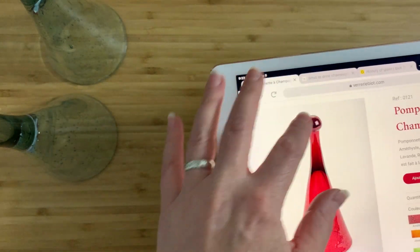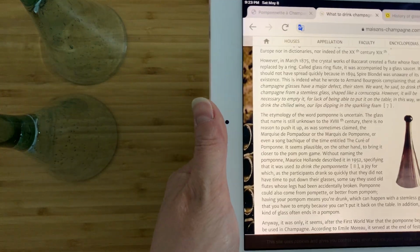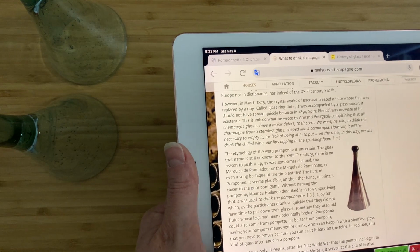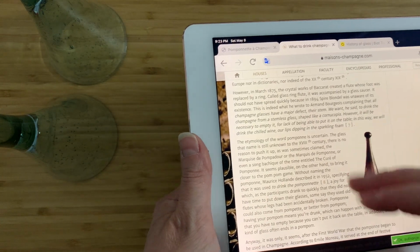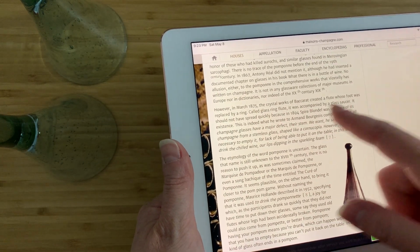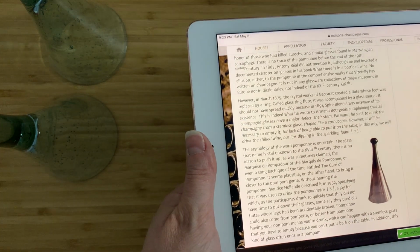But anyway, trying to find out a little bit what an actual pomponette actually is. And I found this, okay? Now this one is Maison Champagne. They're talking about essentially what you drink champagne out of. And they have a little bit of the history of this particular type of glass called the pomponette, or the pompon. It says here, March 1976, the crystal works of Baccarat created a flute whose foot was replaced by a ring called the glass ring flute. It was accompanied by a glass saucer.